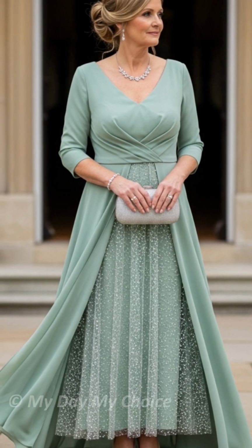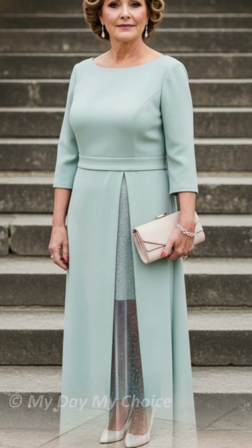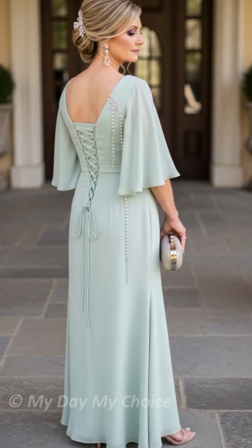Fabric choice sets the mood of the outfit. Chiffon brings airy flow that catches light with every step, ideal for garden or beach weddings. Satin offers a sheen and structured drape, giving more formal settings a touch of luxury.